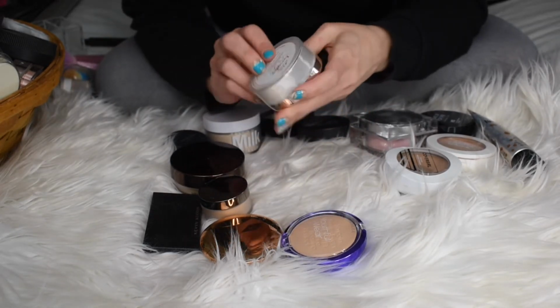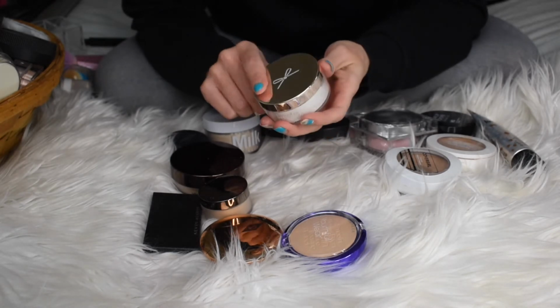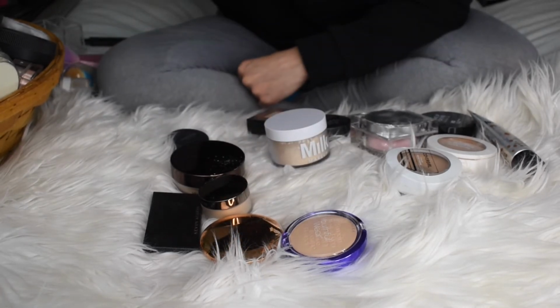Next, I have this one from Ciate London. This is the Everyday Vacay Setting Powder. This smells a little bit like coconut, which I like. I got this from a BoxyCharm. And I'm going to hang on to this. Give it a little bit more love, see how I feel.